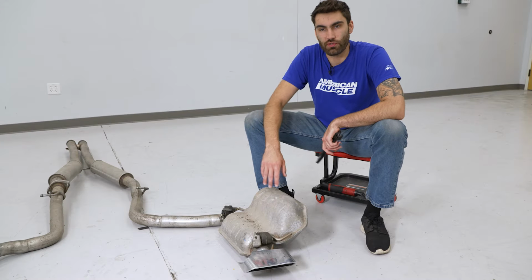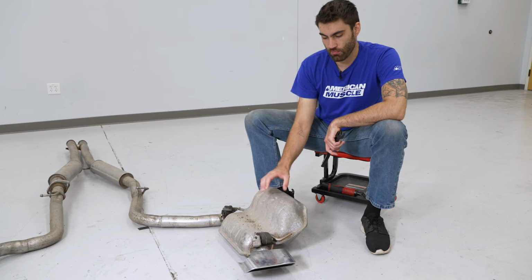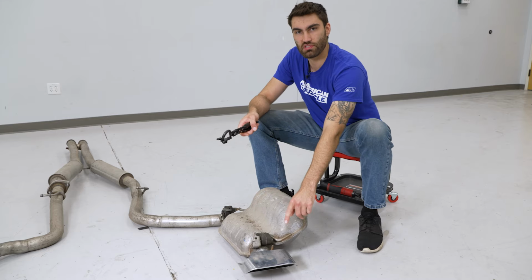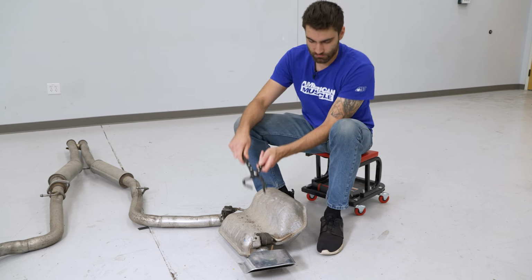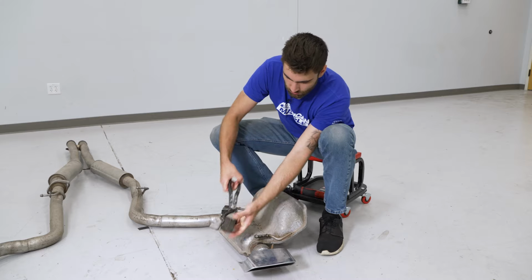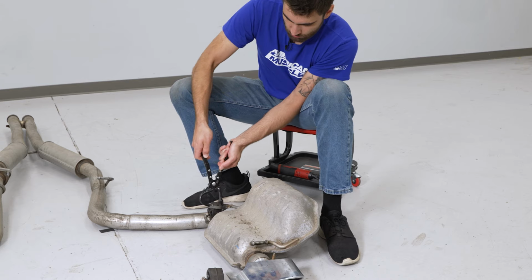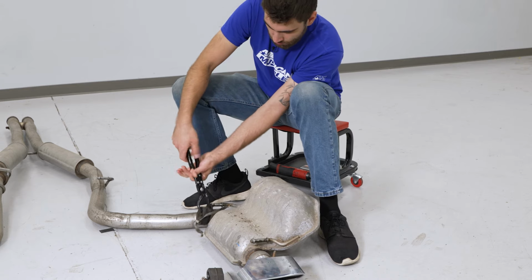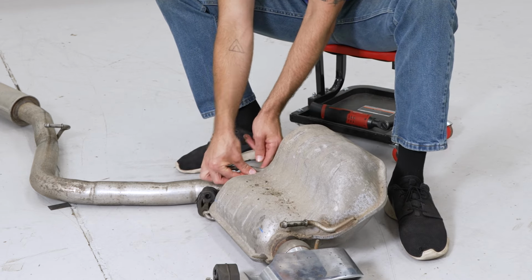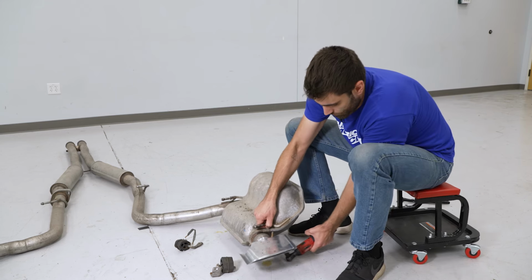Now before we install our new exhaust, we're gonna have to pop off our 2 rubber isolators and our tip from each side of our mufflers. So I've got an exhaust hanger remover tool. We'll pop these 2 out, and we'll take a 13mm socket to remove our tip. Now for this back one, we have this strap that we can just pop off of our rod. And then we'll switch to our 13mm socket to pop off our tip.